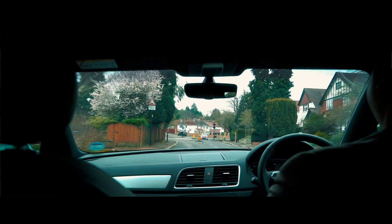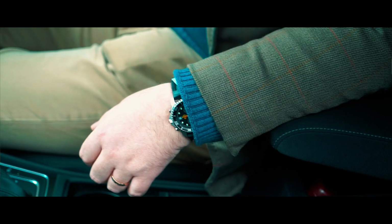But if you're inside it, you just feel really relaxed. It feels like a sort of place that you can spend lots of time and not get tired, which for a cruiser in somewhere like Germany is really, really good.